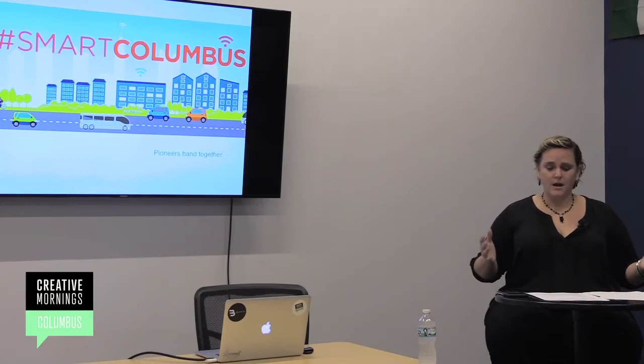I see the banding together and the collaborative spirit of American pioneers when I think about the Smart Cities Project. It's a vulnerable thing to ask the entire city to be part of a challenge to move us forward into an uncharted territory of transportation. It's got all the elements: hard work, creative problem solving, some rebellion, and of course, collaboration. This is a project that we will all work on together in some small or big fashion. It's that good old Columbus way.